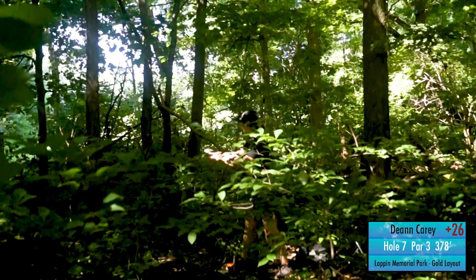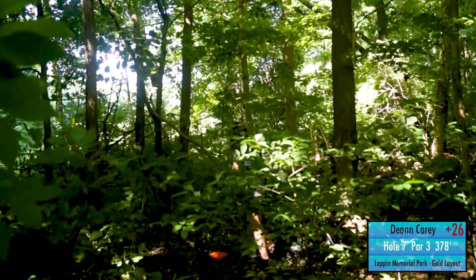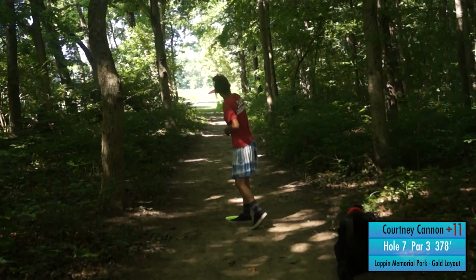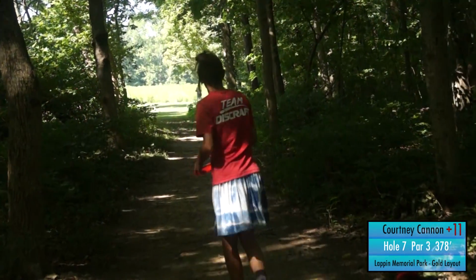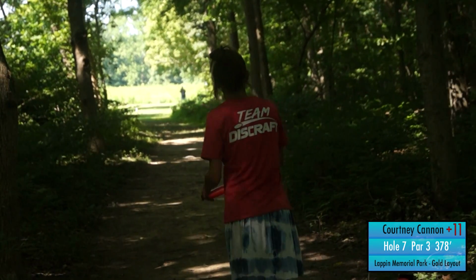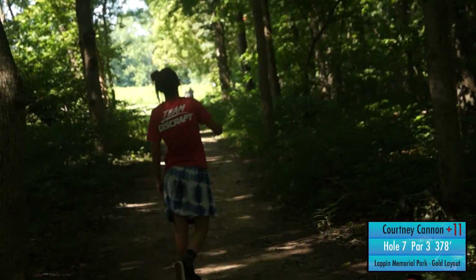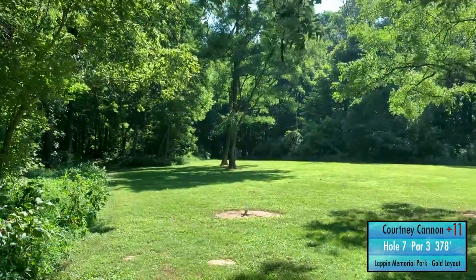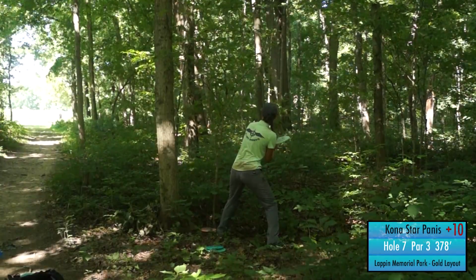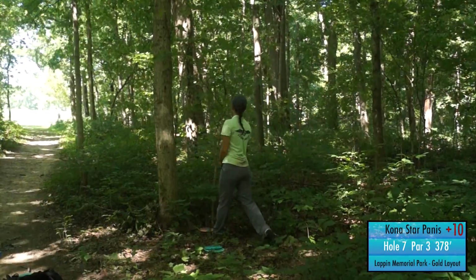I think we saw the same tree hit 3 times in a row there. Deann got the worst kick, just pitching out. That's all you can do. I can tell you that from experience. Courtney got a pretty favorable kick. She'll have a good chance to get up and down. Looks like she just tugged it off to the right a little bit. Kona having to go to the forehand.